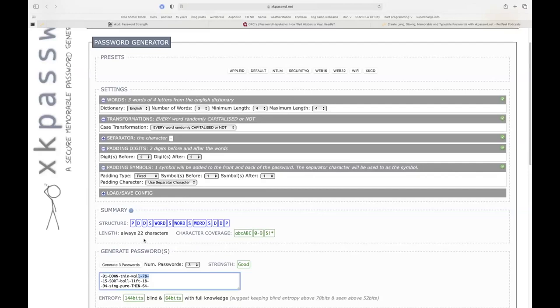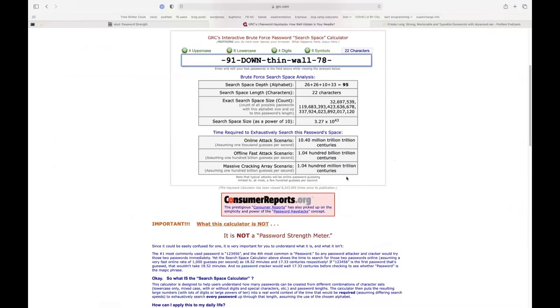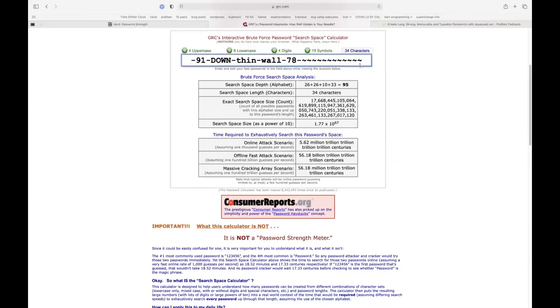So if we take this password, which is very easy for us to remember, and let's put it in password haystacks and see how it does. That's 1.04 hundred million trillion centuries in a massive cracking array scenario. That's an offline attack. That's pretty good, right? Now, again, the interesting thing is this is where you could say, okay, I'm just going to add some tildes to the end. Look at that number going up. So I've just made it way harder, and yet that's not way harder to remember.